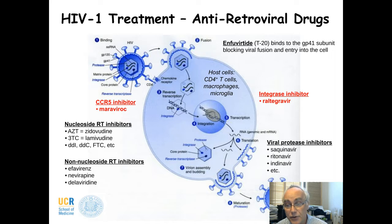So after the fusion of the virus, it usually uncoats itself and then reverse transcription starts. And this is a step where there are a lot of drugs: on the left side, the nucleoside RT inhibitors, reverse transcriptase inhibitors, and the non-nucleoside RT inhibitors. These are two very important groups of drugs still today to prevent reverse transcription, and they are very powerful there too. But the virus can develop resistance, so this is why we need more and other drugs.